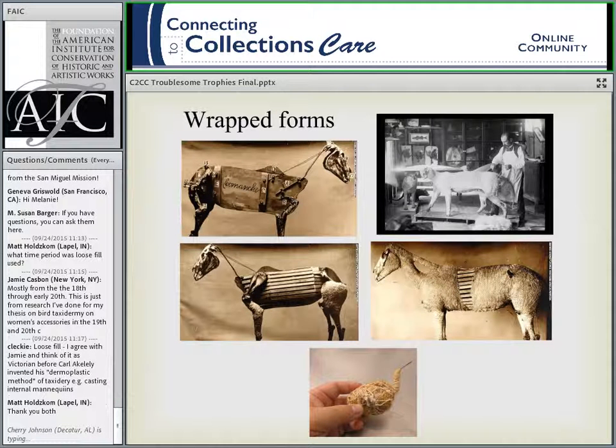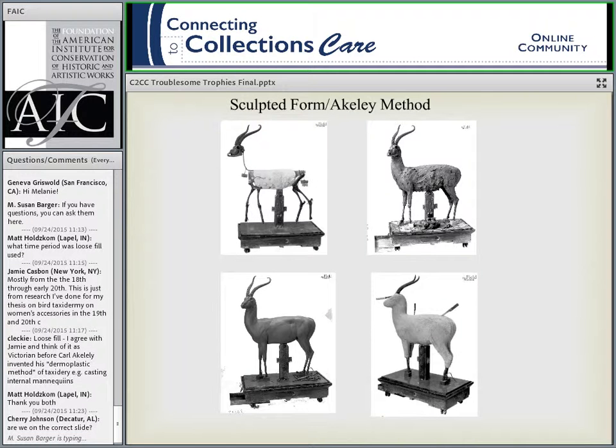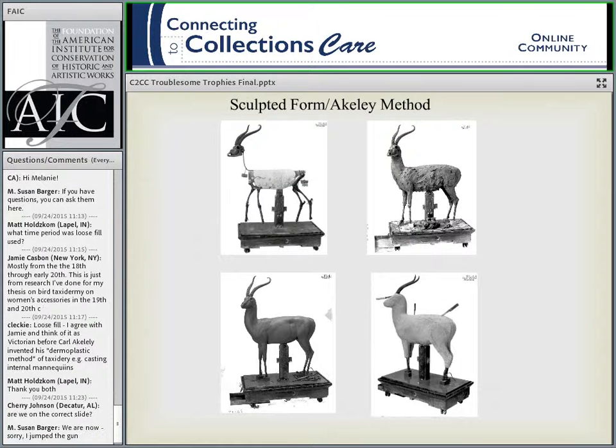And finally, after this, we come to Carl Akeley's method. The next slide will illustrate Akeley's method of doing a mannequin. Now, Carl Akeley felt that everything we've seen done to this point was not good enough. We needed a more accurate way of mounting animals. And Carl developed this process of either using the center board, like we see here in this gazelle, or re-articulating the entire skeleton of the animal.